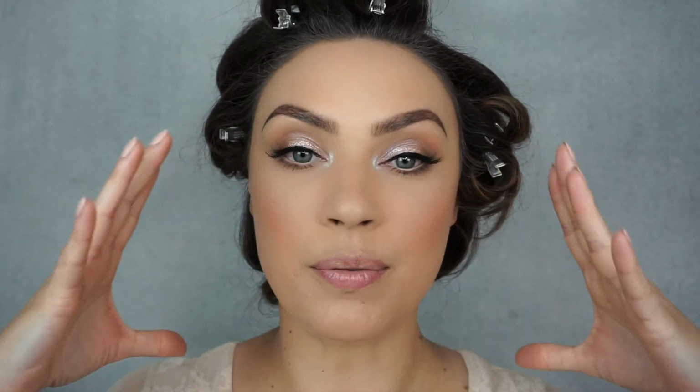I want the sparkle to be over here. And now we can move on to the lips. Since this is my dream wedding makeup, I have a few options for lips for you guys because I'm a person who would do a lip change.